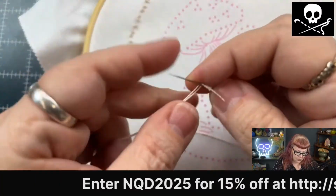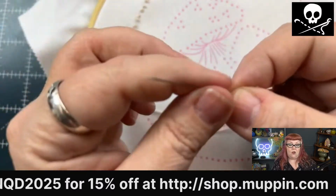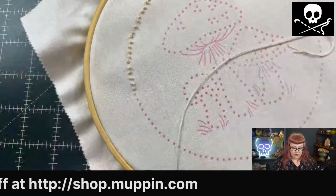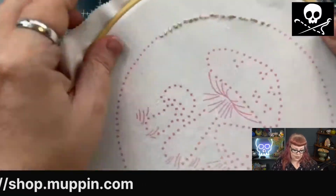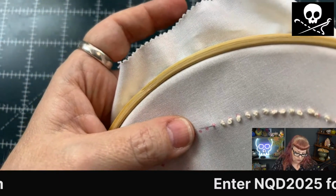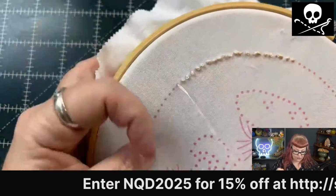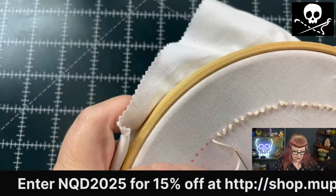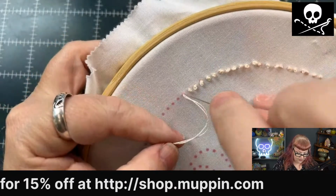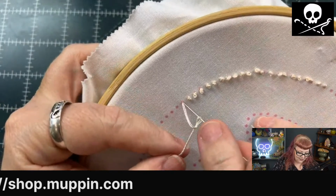All right. This is a technique that you use a double length of thread on, and that's also part of the trick here: you want to use a double length. Okay, so we're back to square one. We're just going to come up in the dot and we're going to do the under, over, and around. Oop, see? Under, over, and around, and then down.